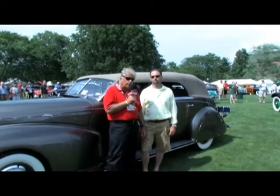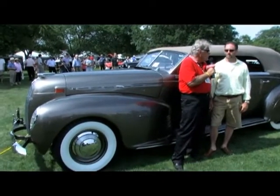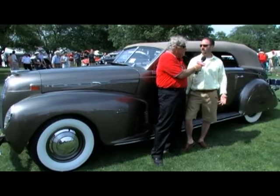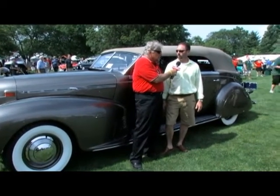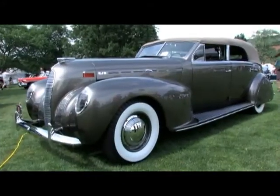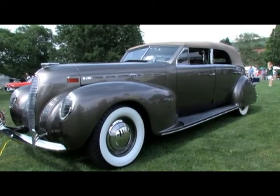Yes, we have Ralph Morano here, who owns this beautiful 1938 Lincoln V12. And I'll tell you, Ralph, I have never, ever seen a car like this. You won't. It's the only one ever built. It was custom built for a Lincoln dealer in Buffalo, New York. It's a one-of-a-kind. And where did it start life? Was the owner from the Buffalo area?